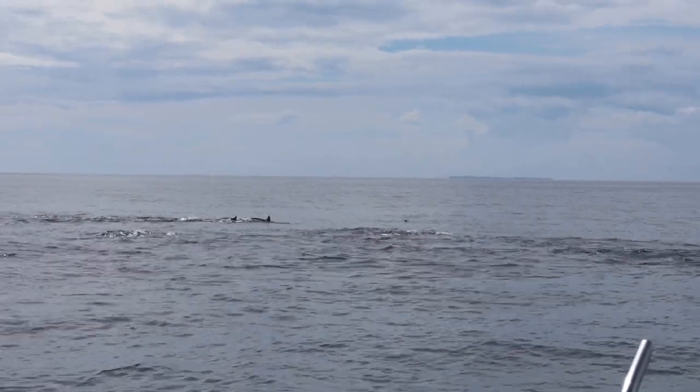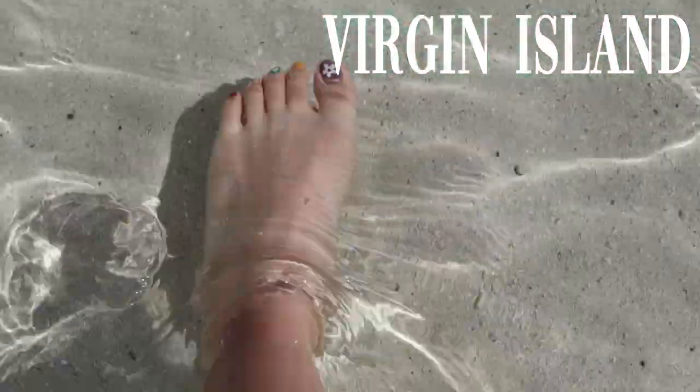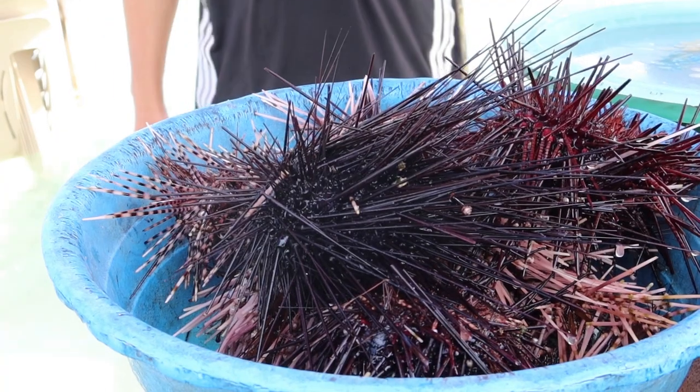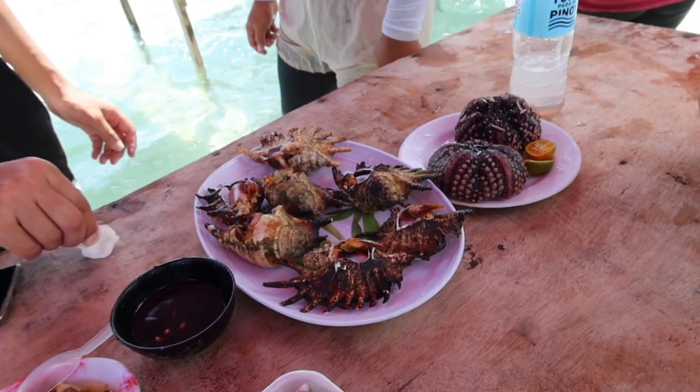Here we are at Virgin Island. We came here early so that there would be fewer visitors, and most importantly, it would be low tide so that we could enjoy some barbecue in the sea. Even though I'm not a big fan of exotic seafoods, I ate some anyway since it's not every day that you get to dine in the middle of the ocean.